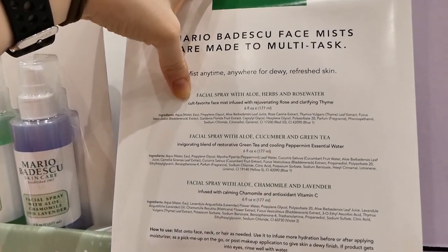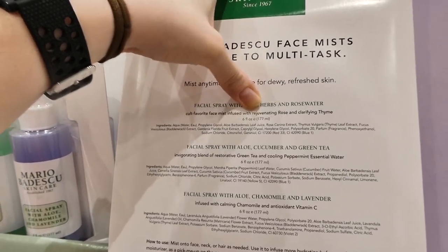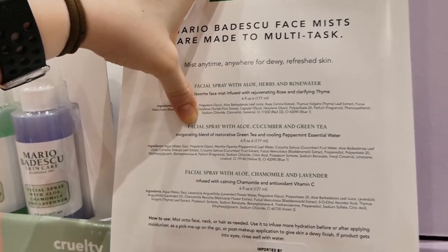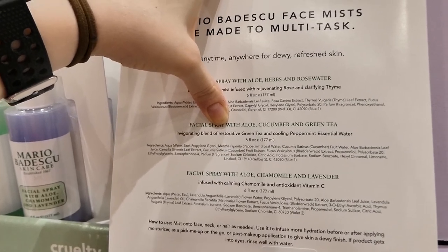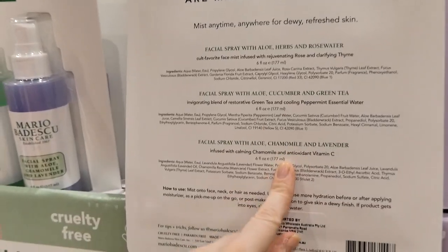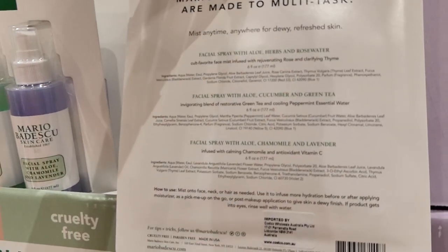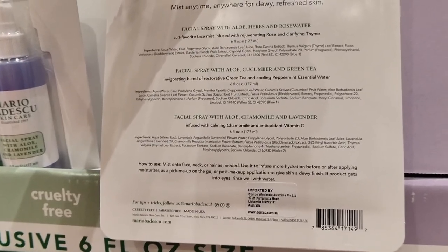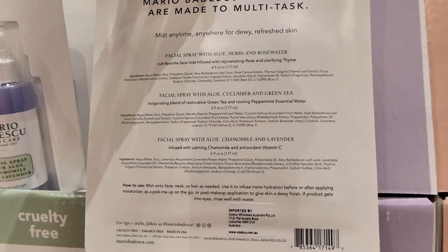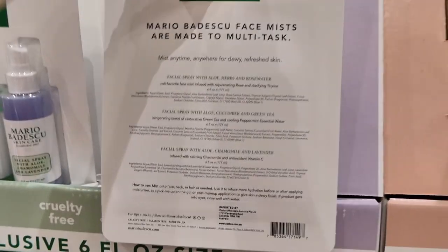It says the one with herbs and rose water is a cult favorite mist infused with rejuvenating rose and clarifying thyme. The one with cucumber and green tea is an invigorating blend of restorative green tea and cooling peppermint essential water. And the chamomile and lavender is infused with calming chamomile and antioxidant vitamin C. It says mist onto face, neck, or hair as needed. Use it to infuse more hydration before and after applying moisturizer, as a pick-me-up on the go, or post-makeup application to give skin a dewy finish. It's cruelty-free, paraben-free, and made in the U.S.